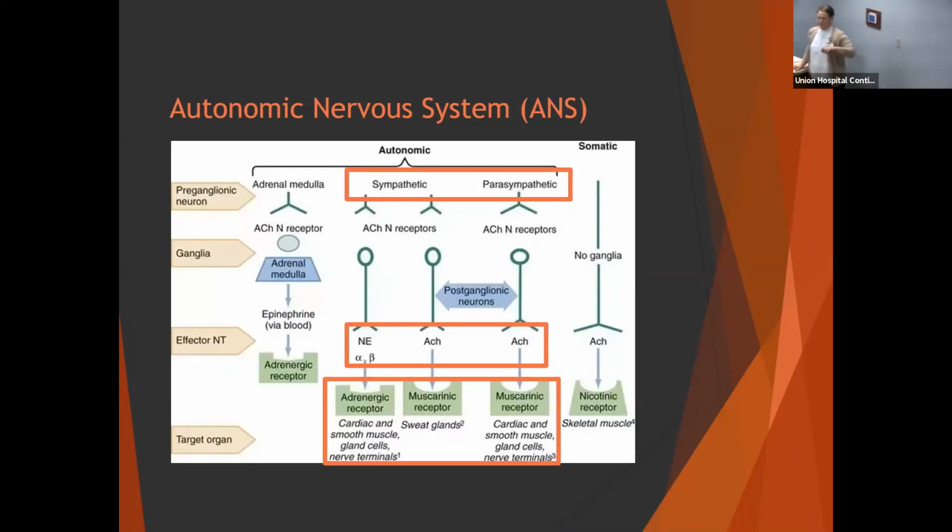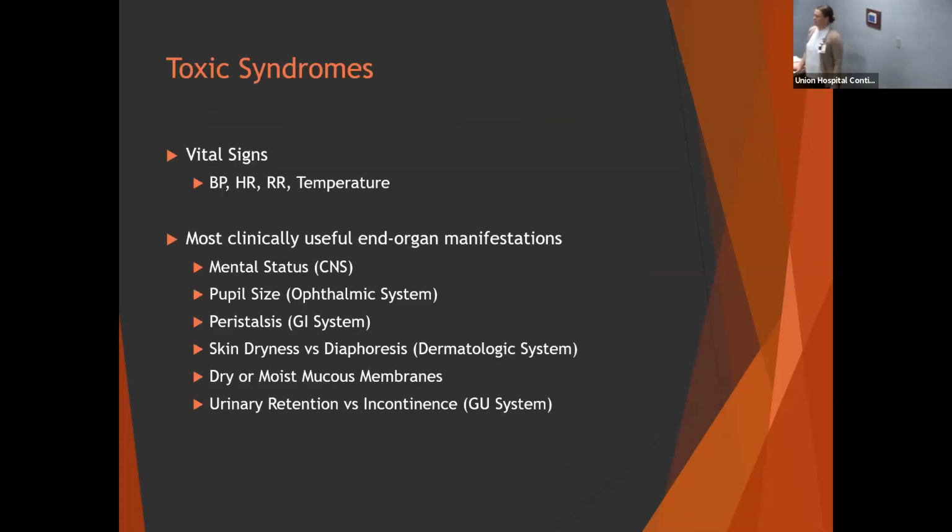So with all these receptors and all this autonomic nervous system, what does this mean for our patients? Generally, we're going to see a change in our vital signs: blood pressure, heart rate, respiratory rate, temperature. You might see a change in all of them. You might see a change in none of them. But you're definitely going to need to assess our vital signs. And then I mentioned you'll see your end organ manifestations. Those that are most clinically useful are looking at our CNS with our mental status, pupil size, GI motility, peristalsis, either looking for dry skin or diaphoresis, dry or moist mucous membranes, and urinary retention. The right combination of these different changes will help us identify the specific toxic syndromes.